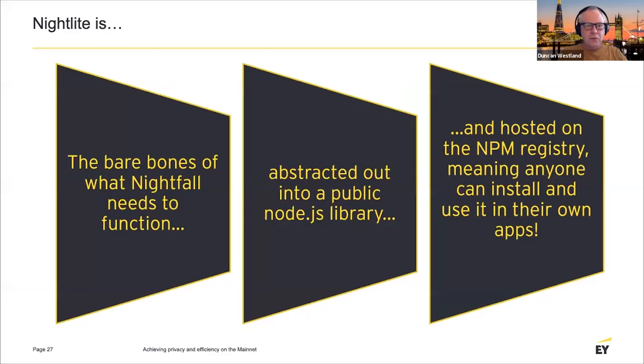So Nightlite. One of the problems we have is when we released Nightfall a year ago, it showcased how you could do zero knowledge proofs on an Ethereum blockchain. And that's what we needed. We needed to show people it could be done in a practical way. Now, a year later, we're getting to the point where we're thinking about putting these things into production. And when you want to put something into production, having a complete application is probably not what you want.